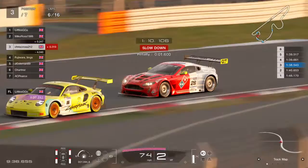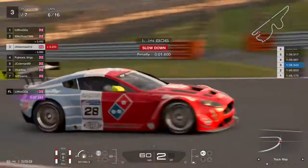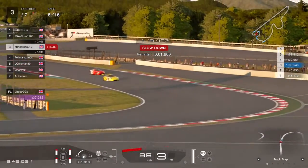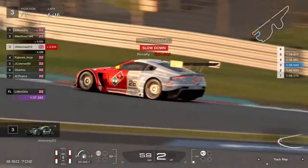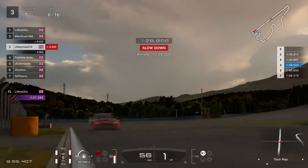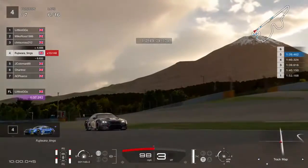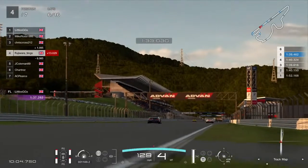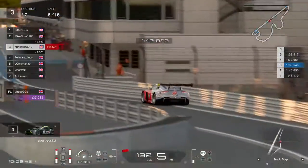So, these two are having a cracking battle now. Is he going to stay behind him? Is he going to try and do the opposite to what Mike did? I think he is. He's going to try and get it switched back. Let's see what Mike does. Mike gets a decent run out of the last corner. Yeah, here comes Chris. Oh, he's been a good boy. He's cleaned his penalties out. Well done, Chris. No, he's not that far in front of Harry, actually. Look at this. Let's take that battle for a little while, but it's quite tight and hard.